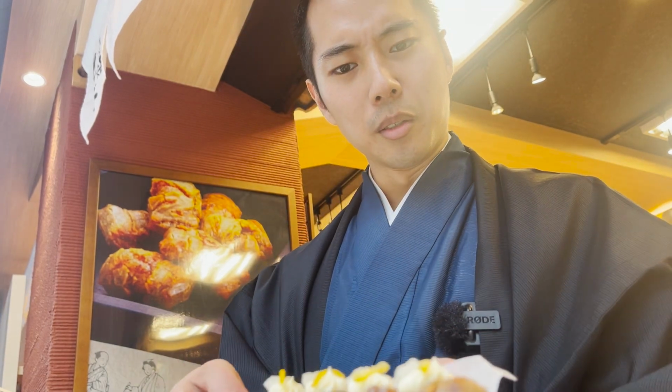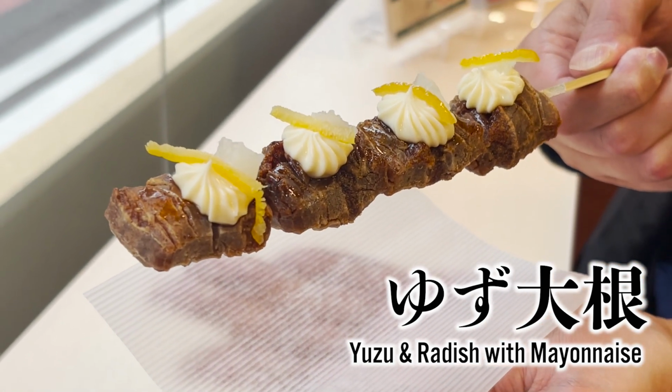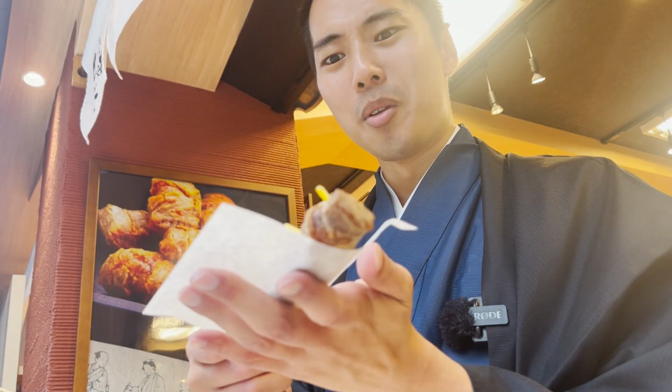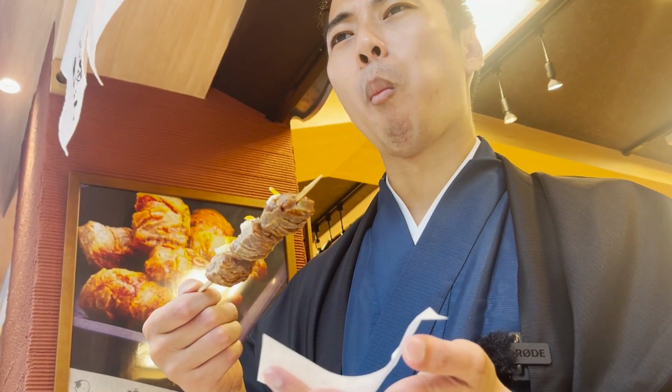Oh my gosh. And let me try this one over here too. They were saying this one is the yuzu daikon. Radish on radish. And I believe the white sauce on top is mayonnaise actually. What kind of combination is that? I have no clue. Okay, maybe this is not to your liking. No, it's just so difficult to explain. I don't know what this is.